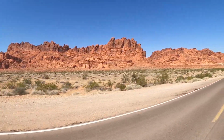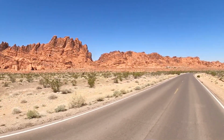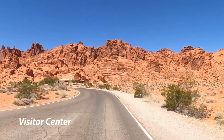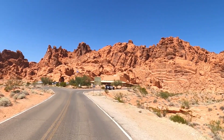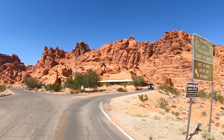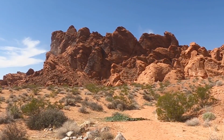Well, from the Petrified Logs, we're going to take just a very short drive. All these are short drives. And you'll see the visitor center coming up here. Now, we'd gotten our map and everything at the entrance, so we actually, one of the few times, didn't start off at the visitor center. But the visitor center has a great little parking area.